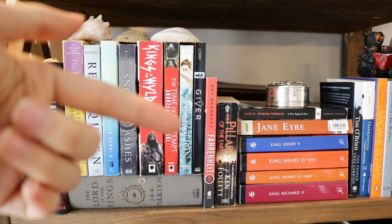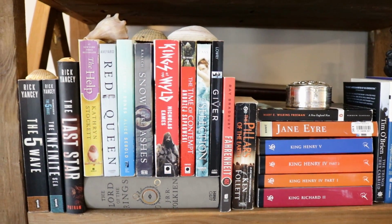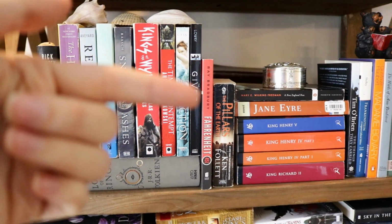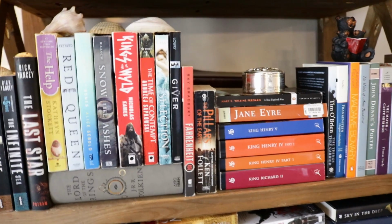The Giver is really good. I've only read The Giver. I would like to read the rest in that series. Fahrenheit 451, of course, such a classic, one of my favorites. Pillars of the Earth, so good. I haven't read the rest of the series.